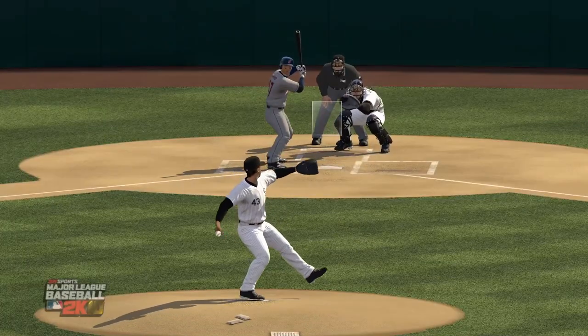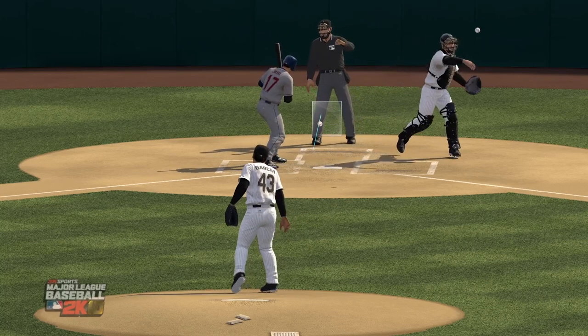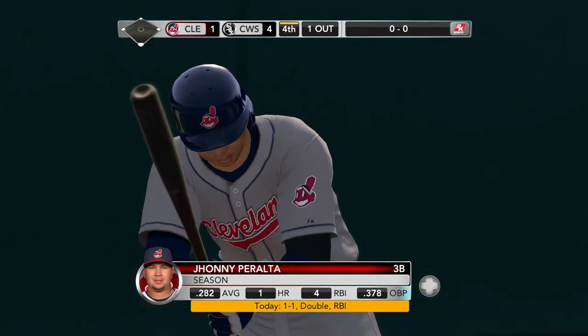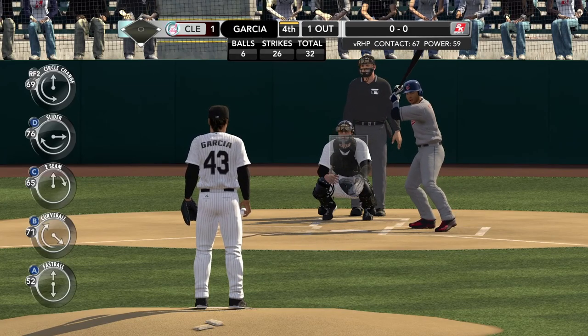Now, K-Cam's going to show us a good look of this slider. Now, you like doing this as a pitcher. When you can place it down and in like that, boy, that is tough to hit. Well, it came down and in on him a bit. Just caught enough of the strike zone to get the call from the umpire. Nobody on base. One away.